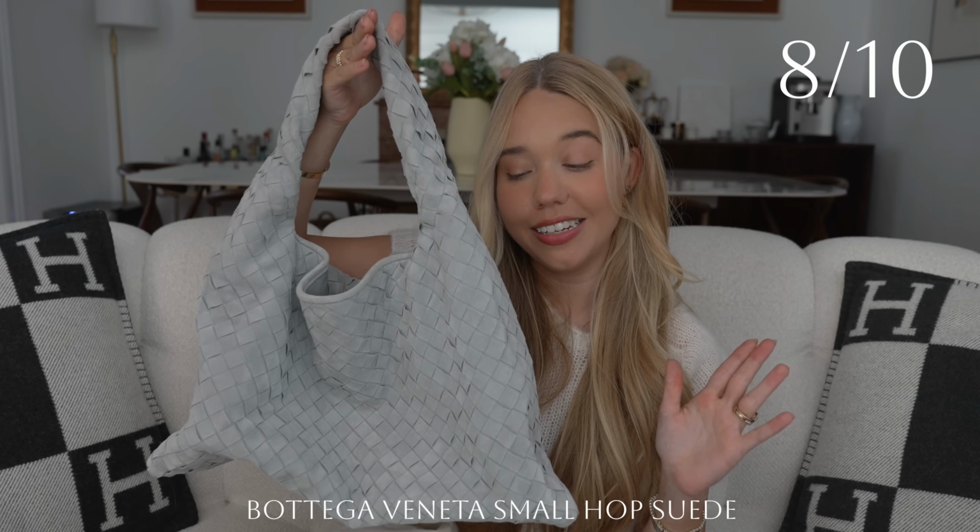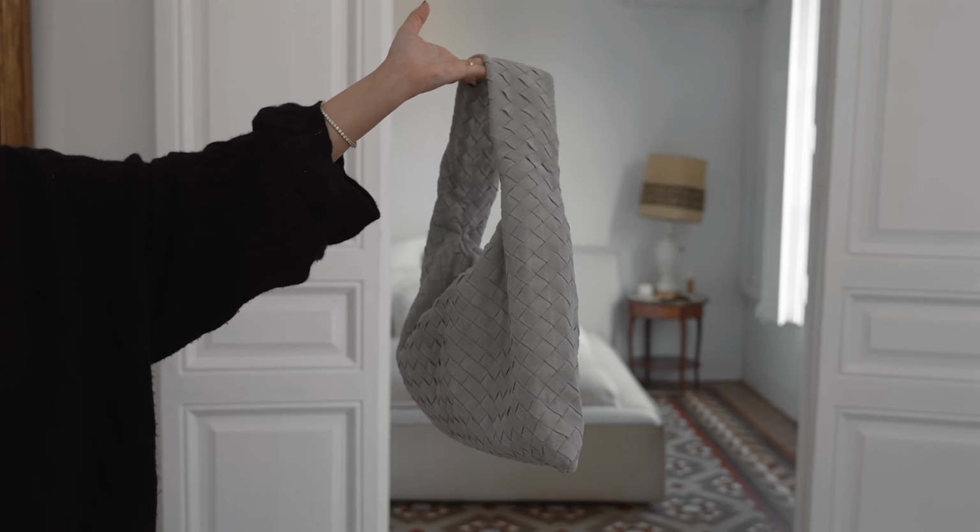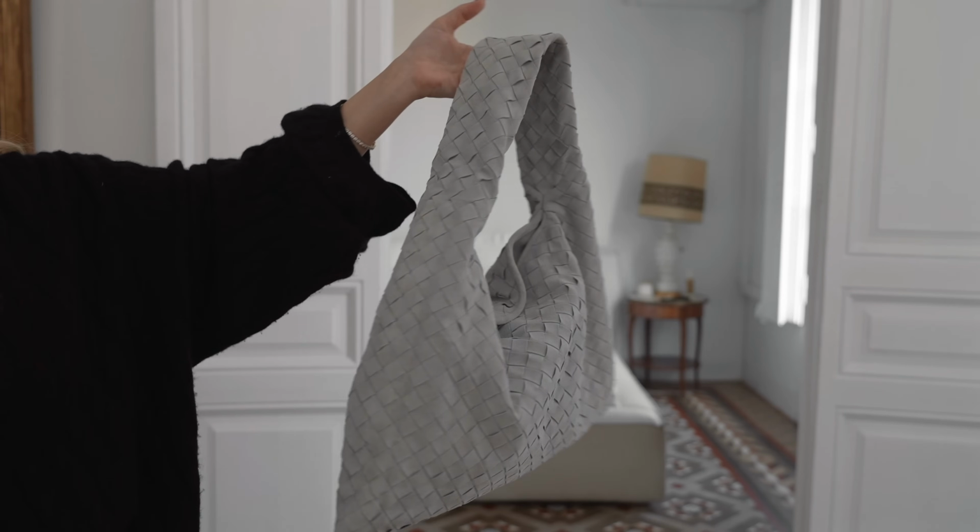And the last bag is this one. So this is the Bottega Veneta Hop bag in the small size, that I find it so funny that this is considered the small, given that in my opinion it's such a big bag. This one is in suede in the color Sterling.